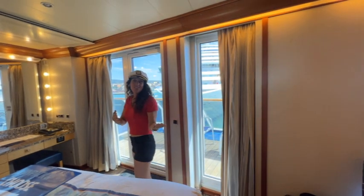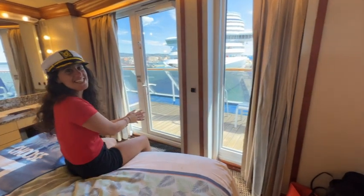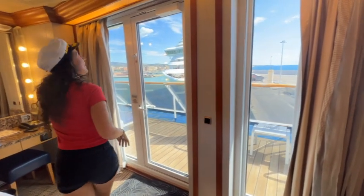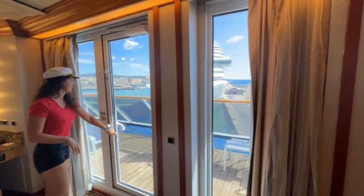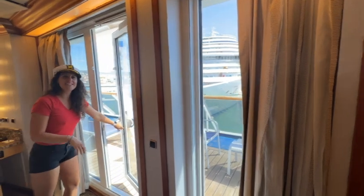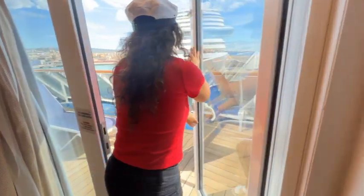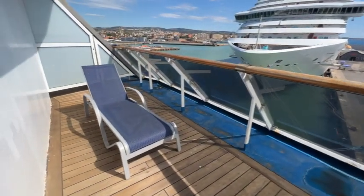What I will love in the morning is to wake up and have my Mediterranean Sea right in front of me, and get that free complimentary continental breakfast room service they offer on Carnival. All right, let's go inside and you guys ready? This is why we wanted this room, especially with going to the Mediterranean. We wanted to have a big, big balcony.